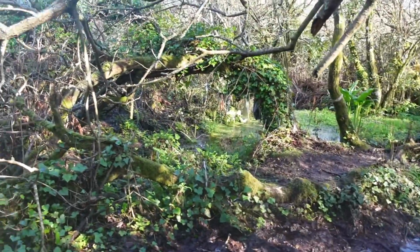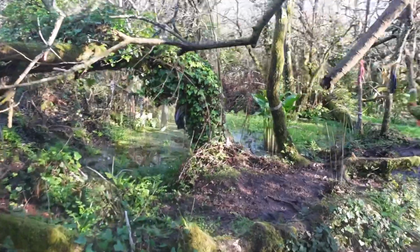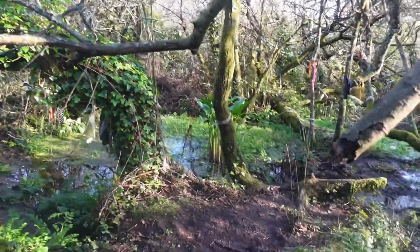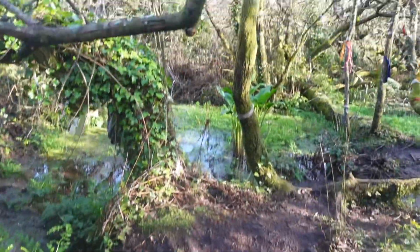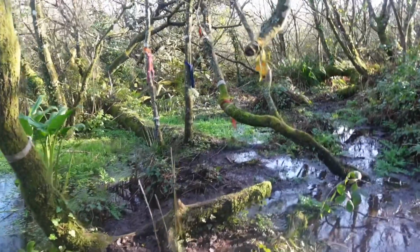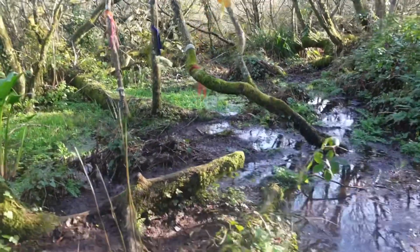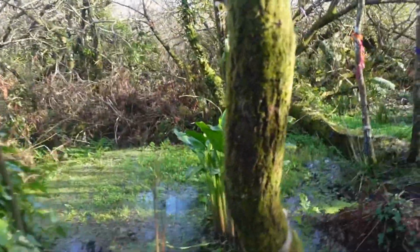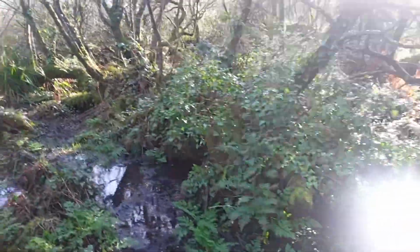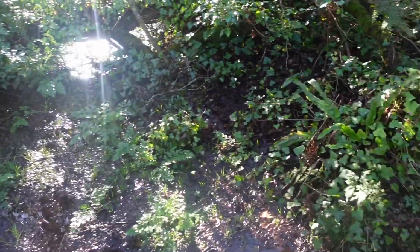If you want to come up here yourself, actually once you find the correct trail, it's not hard to find, but what I will say is that you most certainly need welly boots. I've never been up here in the summer, so it might be a little bit less boggy in the summer, but certainly in the winter, it's February 2022, it is very boggy.